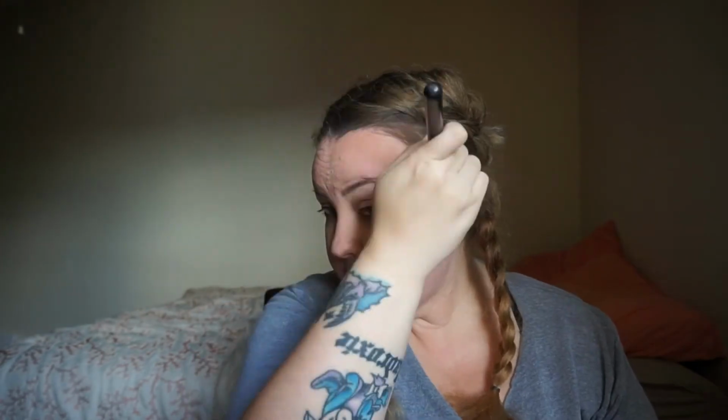So now I just have an angled fluff brush, and I'm just going to get some of that on, and we're just going to start putting it where I usually would my contour. And it seems that it is also buildable. Okay, I am not mad about that.